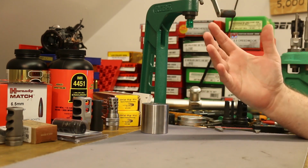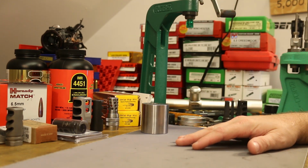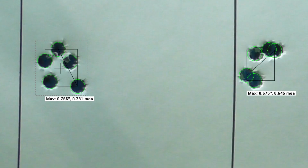All right, folks, what do you think? Not half bad, right? Let's have a look at these 2 groups. The first one was a .766 inch group, and the second was a .675 inch group. The gun has not been touched since that last video, so it was still fouled up. I hadn't cleaned it at all, and it was completely cold when I shot the first group.